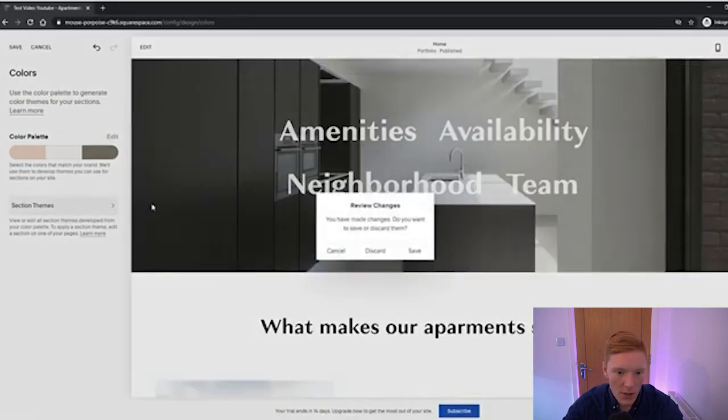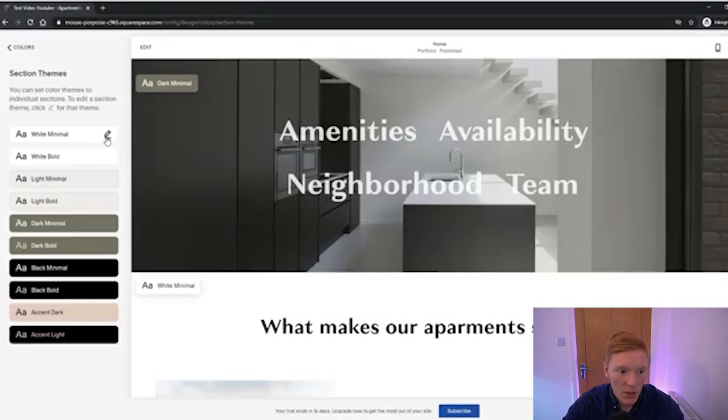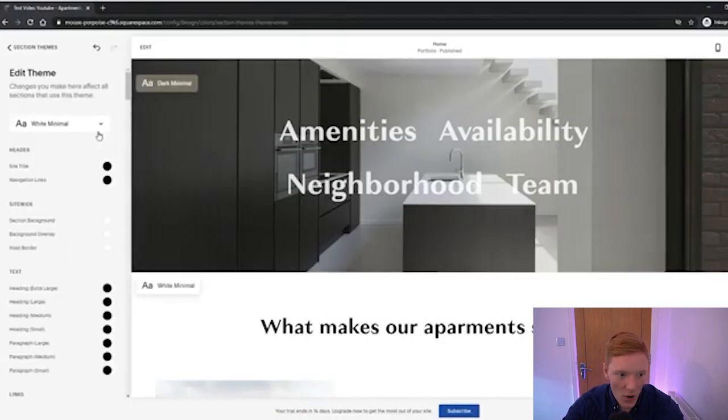You can also go into section themes. So in the section themes, you can also change things. So you'll have the white minimal.